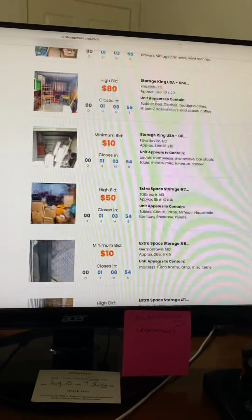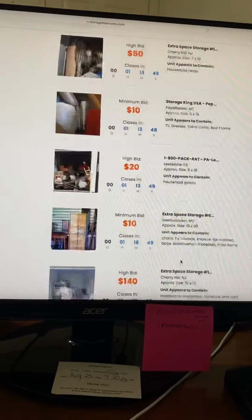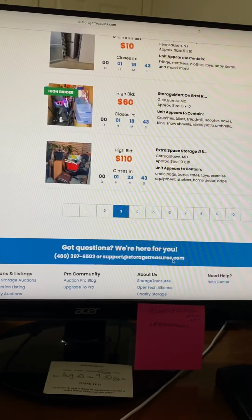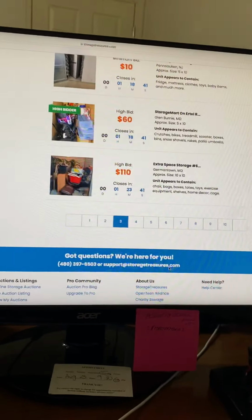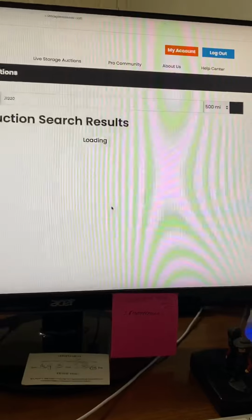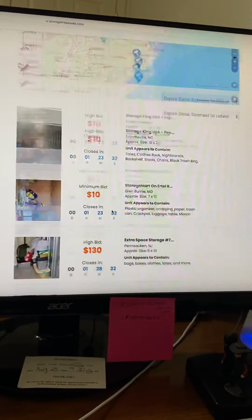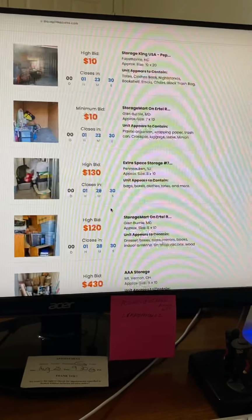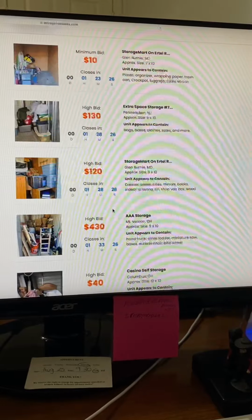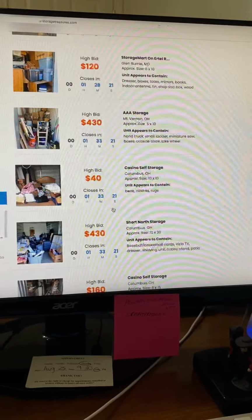Guys, you can have such a field day and make so much money just doing this, whether you want to do it full-time, part-time, whatever it is that you want to do. But this business has even gotten into a better stage because everything is online. What I used to do is go from one storage facility to another to try to figure out what they had, what was available. You don't have to do that anymore. You can just stay online in the comfort of your own home in your pajamas and bid and make money.